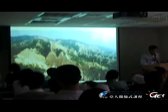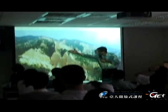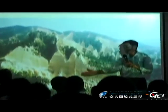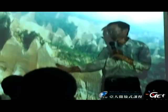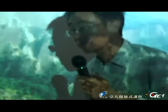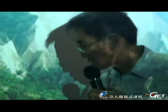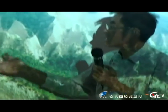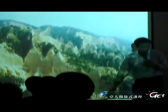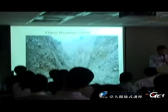And this is along the small gorges, like knife cuts in between. This is mainly controlled by some of the discontinuities. We call it joint. During deposition, the layering is called bedding. Some of the discontinuities, almost perpendicular to the bedding surfaces, are called jointing. So the badland topography is mainly shaped by these discontinuities.